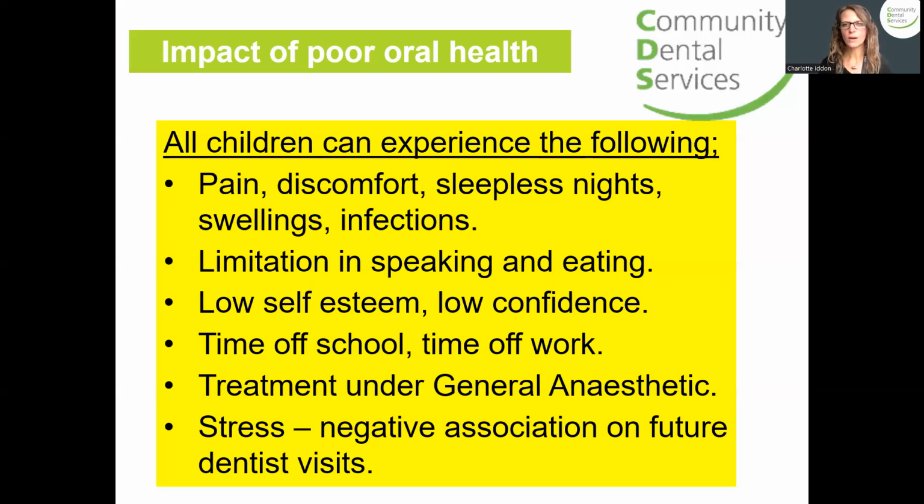As we know, it's 99.9% preventable. Time off school and time off work, huge impact there on learning and also your own economic situation. You know, if you have to take time off work and it's unpaid, that's not great. And then ultimately treatment under general anaesthetic. We know that not many dentists want to take out teeth in the dentist chair. It's just not a viable situation, especially with small children. So they end up being referred into hospital.